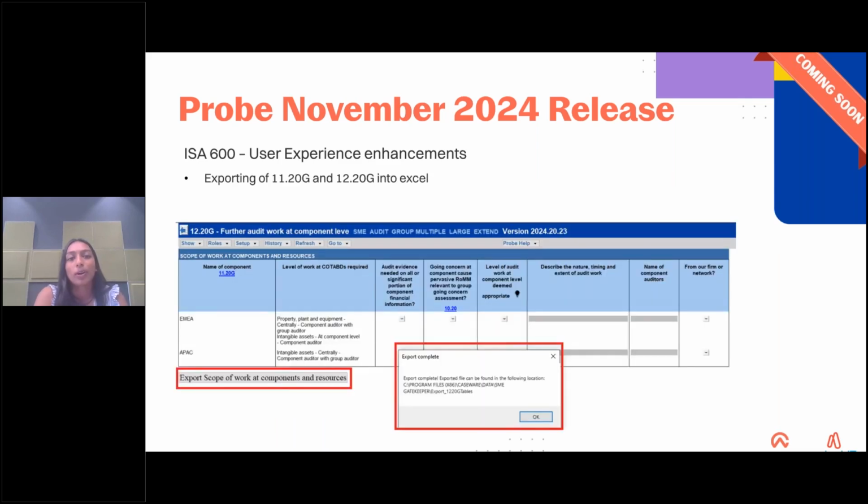And then one of our bigger user experience enhancements is that now we are allowing you to actually export 1120G and 1220G to Excel. In 1220G, your further audit work at component levels, you can scroll all the way down to the bottom and you'll see there's a little export button at the bottom, which then will give you a little pop-up to confirm that your export has been completed. And it also provides you with a path to where you can find your export file. They will all be in your Caseware data folders.